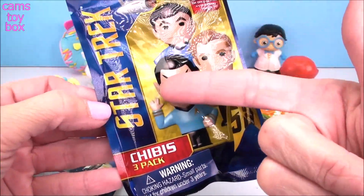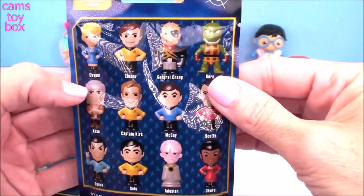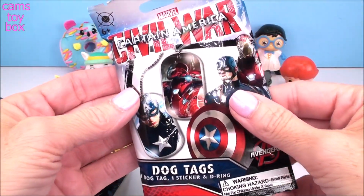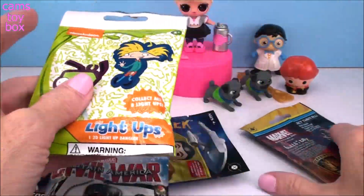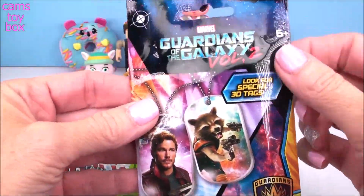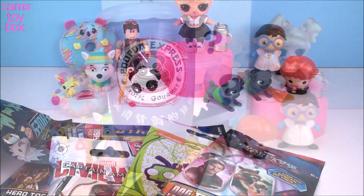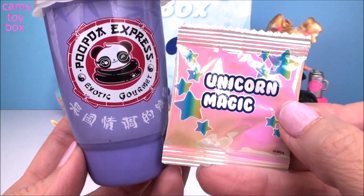Oh, cool, we got Star Trek Chibis 3-pack. Oh my goodness, Star Wars was on when I was a kid. Here is another Captain America product. This is dog tags, that's super. Another Nickelodeon light ups. And then a Guardian of the Galaxy's dog tag. Oh my gosh, we got a lot to open, guys. We have to let it sit and rest for 10 minutes, then we'll add in our unicorn magic.